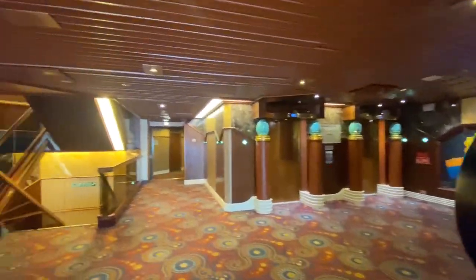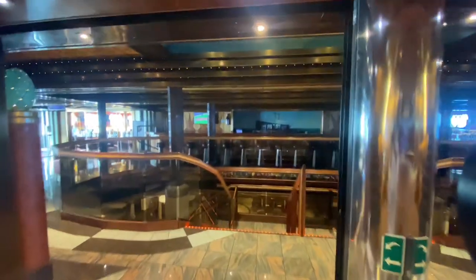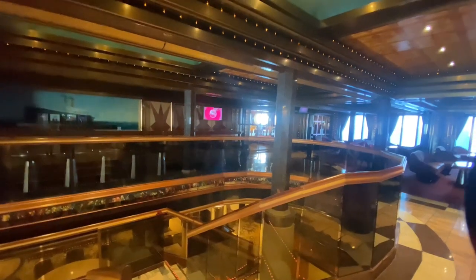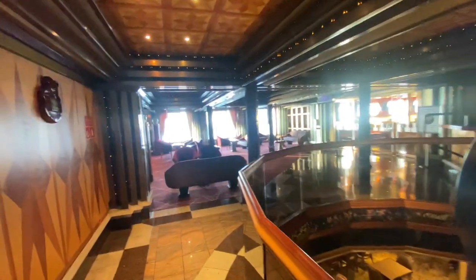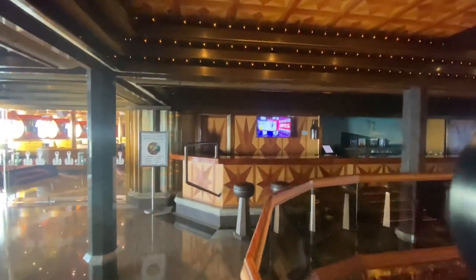So we are actually in the aft of the ship now. There's another bar there. Now this one I would consider more of a hangout. There's always some sort of sports or whatever on the screens here. Last night, my husband and I were watching women's soccer. Very interesting, first time I'd ever watched it, but it was pretty cool.